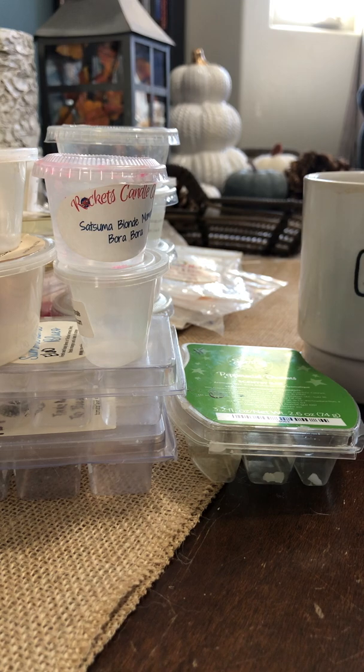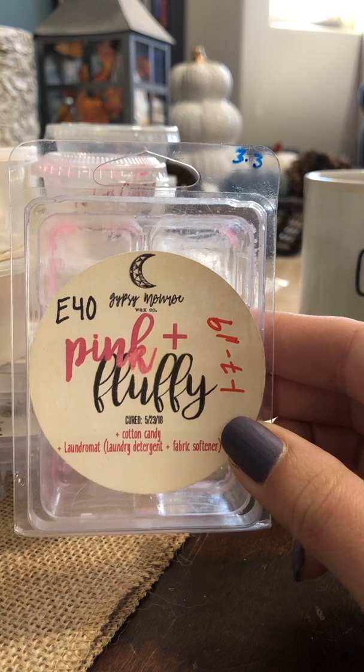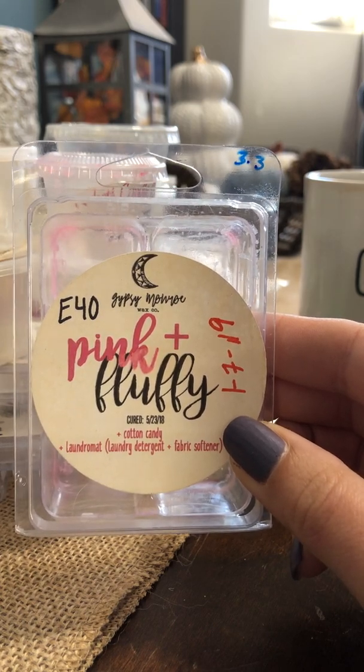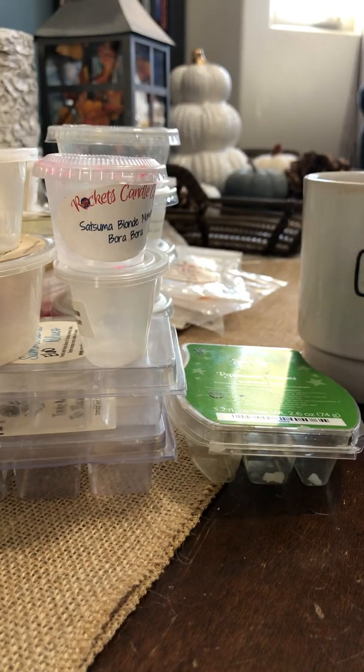And I saved my absolute favorite for last. And I can't get it because it breaks my heart. So if you guys know anybody that dupes this scent, anybody that dupes it or has the oils to dupe it, please let me know. This was Gypsy Monroe Pink and Fluffy. Cotton Candy Laundromat, which is laundry detergent and fabric softener. You guys, this, oh my God.